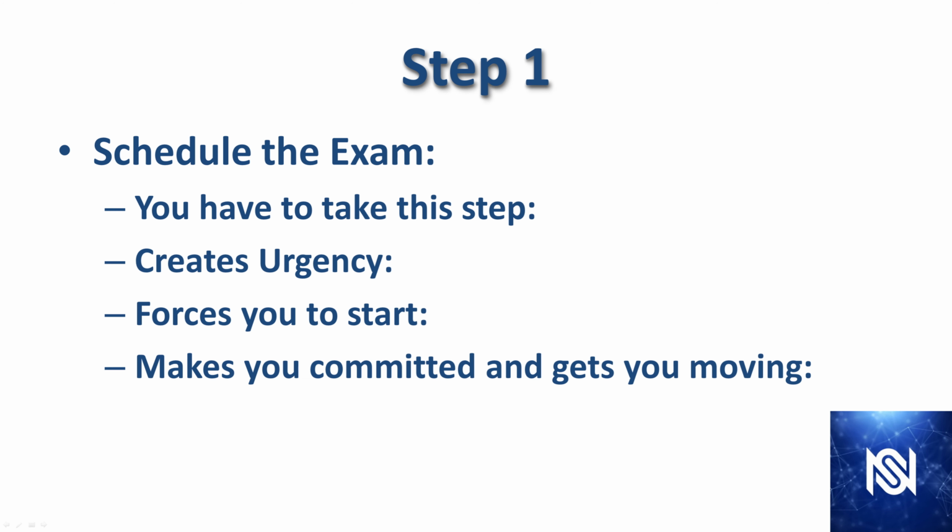All right, so then step one, this is an obvious step, but you have to schedule the exam. Obviously, if you don't schedule the exam, then you're never going to take the exam. And so what I'm really saying is that for some people, there's a tendency to just put off scheduling the exam forever. And what happens when you schedule the exam is that your money's gone, and even if you do get reimbursed by your employer for it, you don't get the money back until you go take and pass the exam. And so what it does is it flips a switch, right? It creates urgency, and now all of a sudden your mind starts thinking about what you have to do in order to go pass this exam. So it forces you to start, and it makes you committed and really forces you into action.